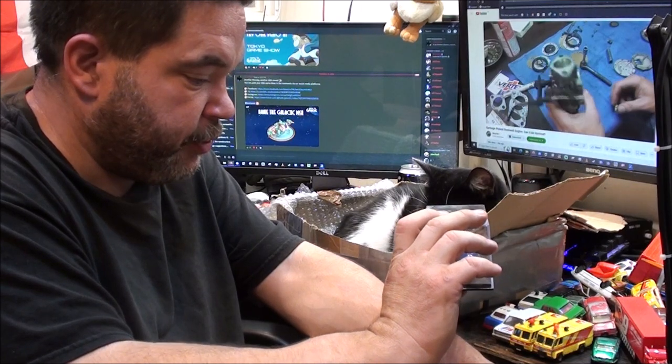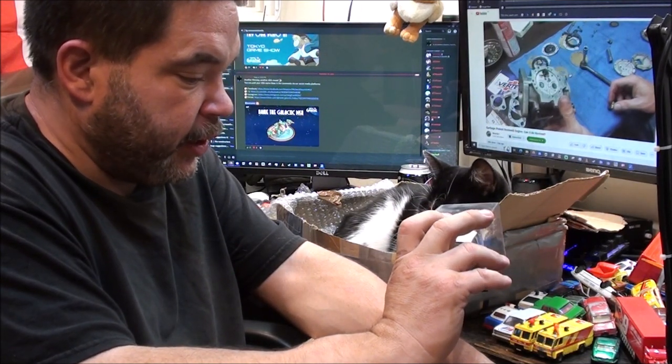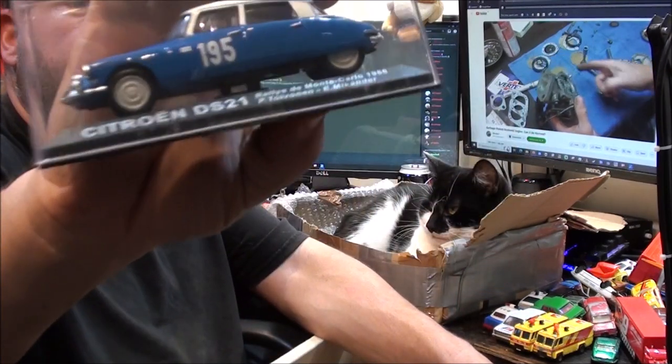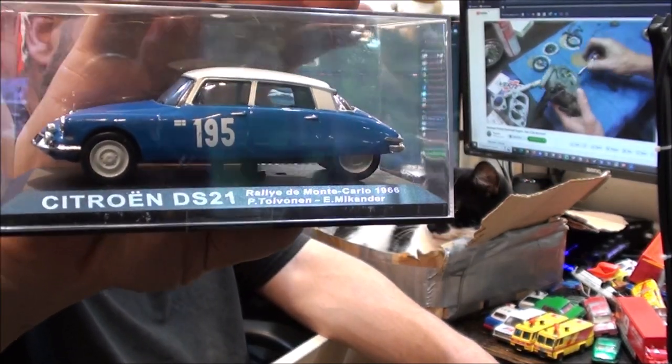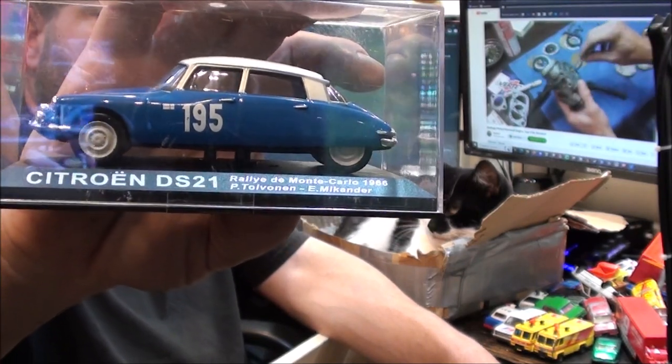Anyway, next one is a Citroen DS21. And that was in the Monte Carlo Rally, or in French it would be the Rallye de Monte Carlo. Good luck, that's a very Citroen where you could take one of the back wheels off and it would still sit level.